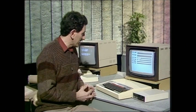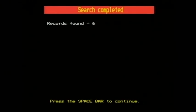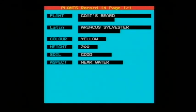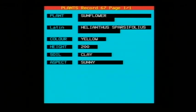Anyway, that should be nearly up now. I timed this out earlier today, and it was 46 seconds. Yes, there we are. And the records found are 6. There are 6 plants in the database that might be suitable. Let's see what they are. The first one is goat's beard, as we suspected, yellow, 200 centimetres tall. The next one is, what? Sunflower, also yellow, also 200 centimetres tall.